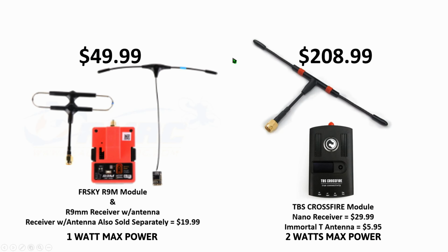So we have two 900 MHz systems available for us. One is the FrSky R9M module that comes with antenna and also a receiver with the antenna attached to it for $49.99. You can also get the receiver with an antenna attached to it sold separately for $19.99 each, which is comparable to the FrSky R-XSR receiver, which is what I've been using in the past with telemetry.